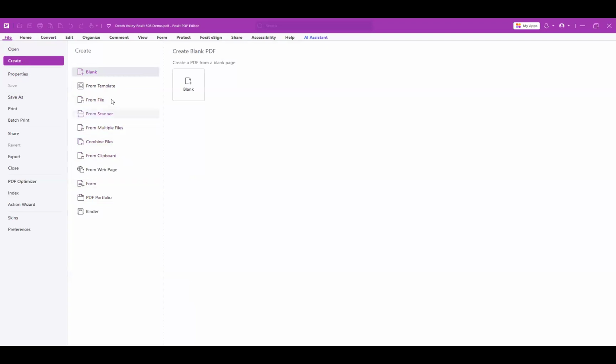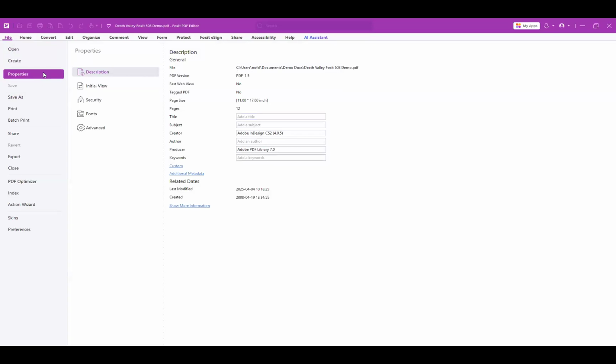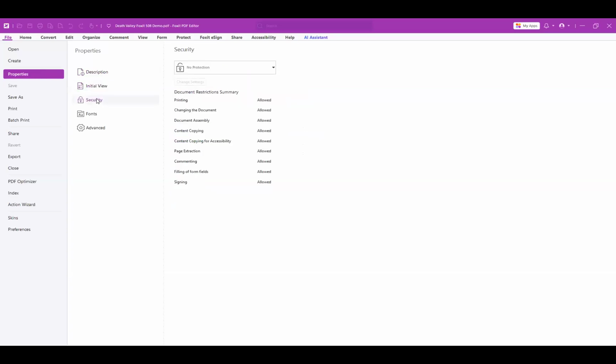Of course, create, a lot of these are on the Convert tab up at the top, but all the different ways that we can create files, even things like combining, creating PDF portfolios. Maybe we want to create something from the scanner. But the Properties tab, very important. Starting with description, we can take a look at how a document was printed or created. And then from there, we'll be able to change initial view settings if we would like to customize those.